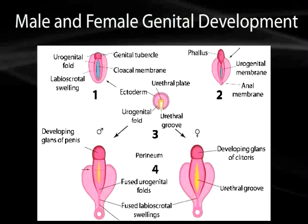In portion 2, the phallus starts to develop. The urogenital membrane starts to shrink because the other forms start to differentiate into more prominent structures, and then you have the formation of the anal membrane. So there's a separation of that cloacal membrane.